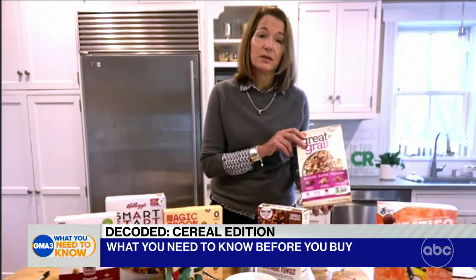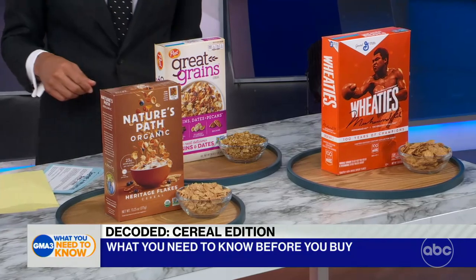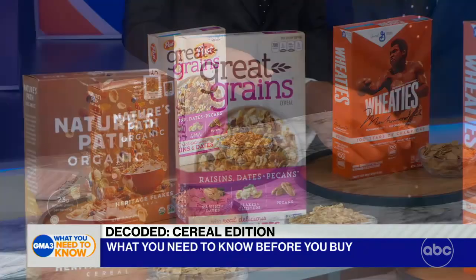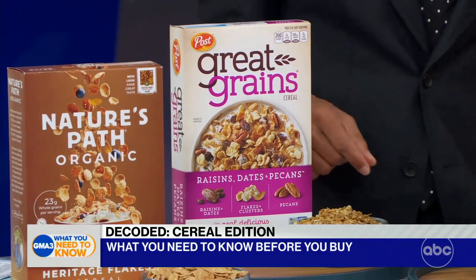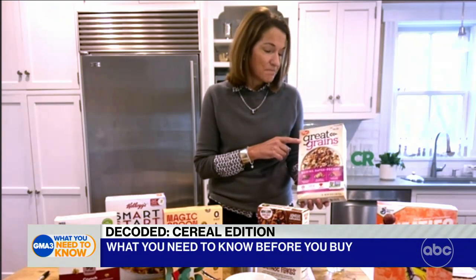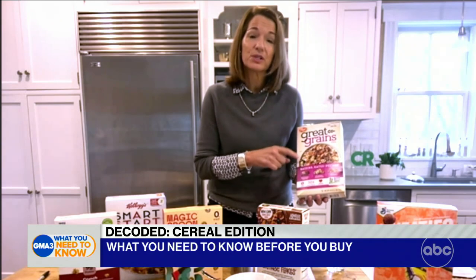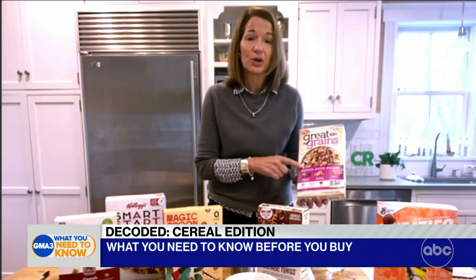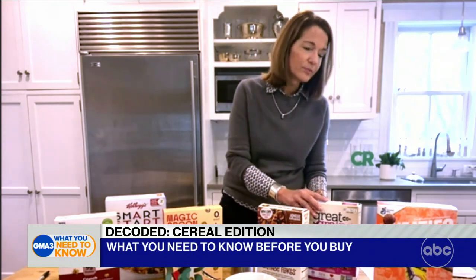Now, Great Grains, I'm sure people are familiar with this brand. As a dietitian, I know that no matter how nutritious a food is, if it doesn't taste good, people are not going to eat it. And this was one of very few that got an excellent rating. But you have to be careful. This one has 4 grams of sugar. Other flavors in the Great Grains line have a lot more added sugar. So look for the raisins, dates, pecans, 4 grams of added sugar.